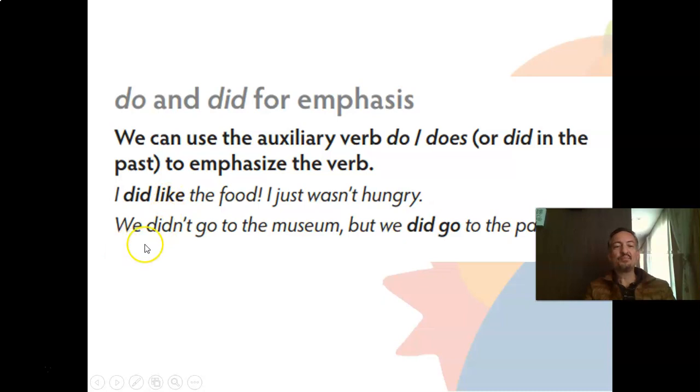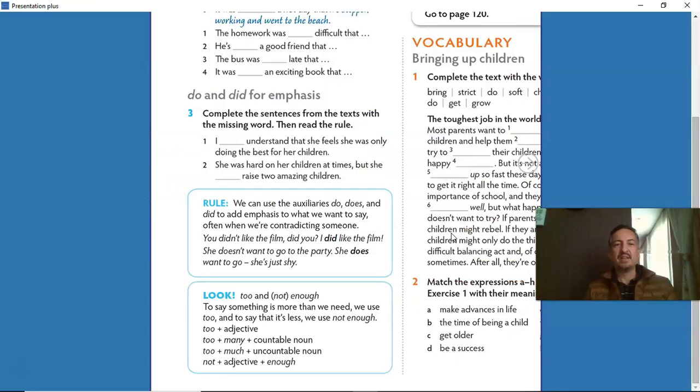The same here. We didn't go to the museum, but we did go to the park. Instead of saying we didn't go to the museum, but we went to the park, alternatively, I can say, but we did go to the park, to emphasize. And what happens here? I use the auxiliary did, in the past, and go remains in the base form, in the infinitive. Let's go back to the book. Look at activity number 3.